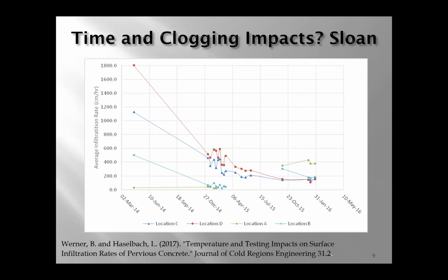If you look at this graph here, it's 4 different locations on a sidewalk in front of the engineering building in Pullman, Washington. As time went on, you can see the infiltration rate drops tremendously. It drops in half, like, every year. If you look at the red and the blue lines, we were just following that. Eventually, they were getting down to about 50, 60 inches per hour. They were still functional. They were functioning fine because that handles the storm. Below that, you have to think of cleaning.